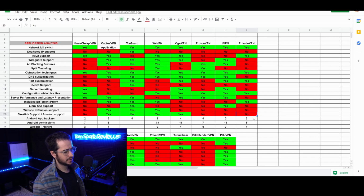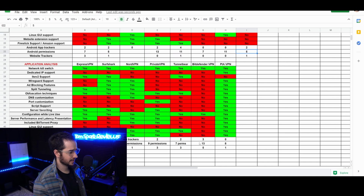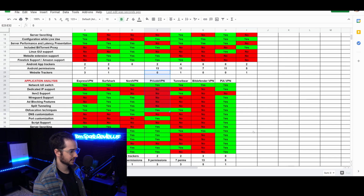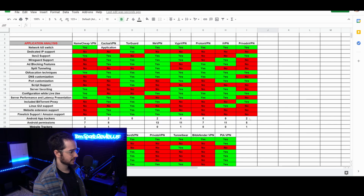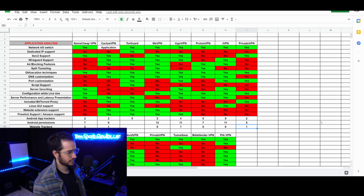The application admittedly doesn't have very many permissions, which is actually very nice. Only 5 permissions required, which is among some of the lowest out there, I think, actually on our tier list so far. Yeah, it is the lowest permission count, which is kind of cool. But we do see 2 Android trackers. We have 1 tracker on the website, just like a G-static Google font, so not a big deal. But that is overall how PrivadoVPN does here.